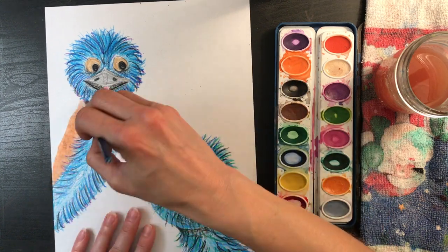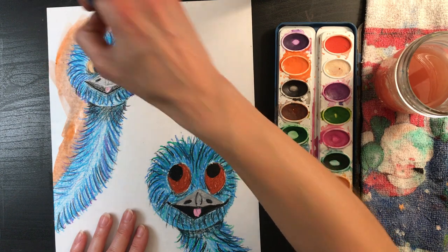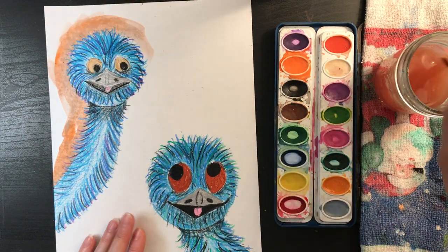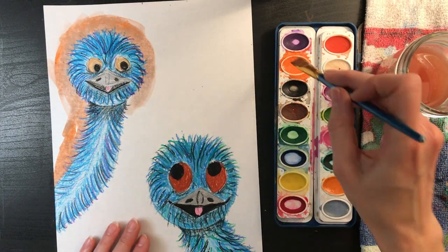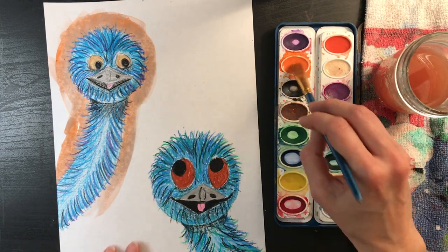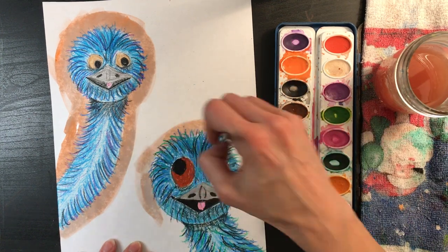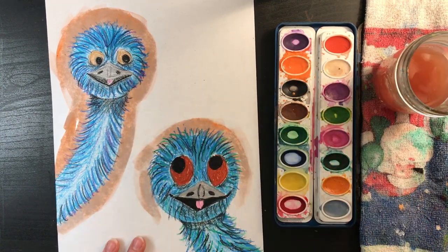As you remember from before, I'm using a type of paper that, when it gets wet, makes the colors look really gray and not so pretty. But again, I promise, give it a chance to dry and you will have beautiful watercolors. If you have watercolor paints, the colors will dry really, really nice.